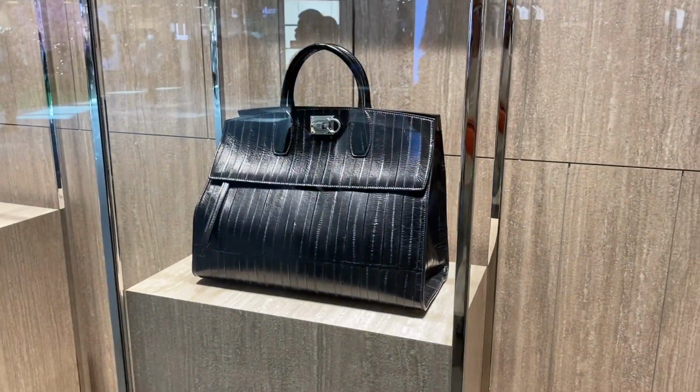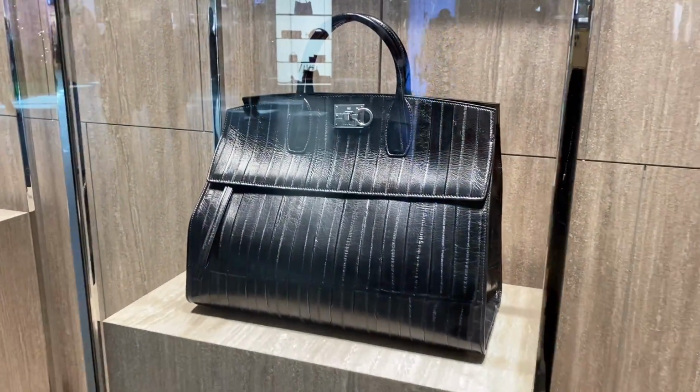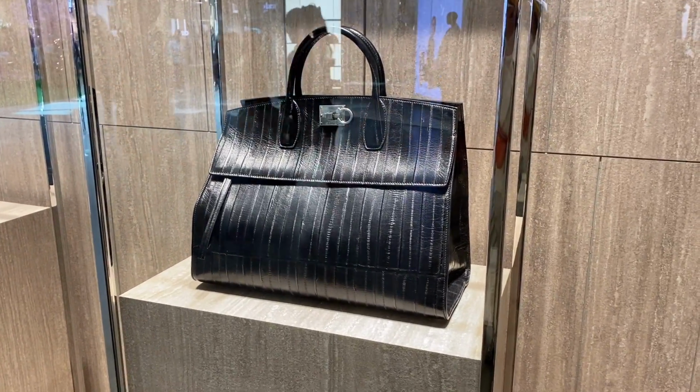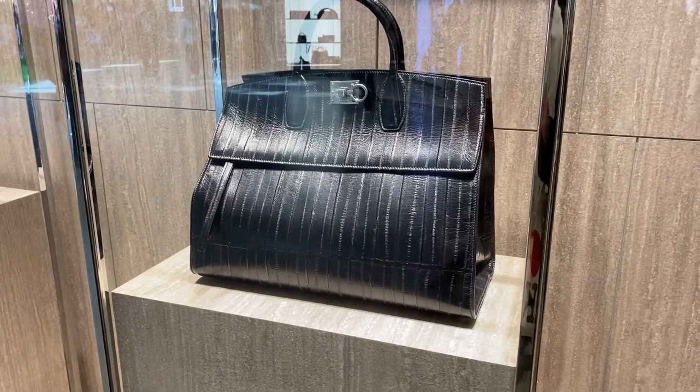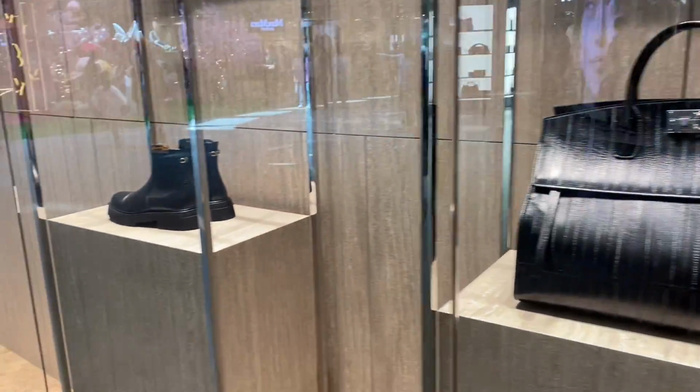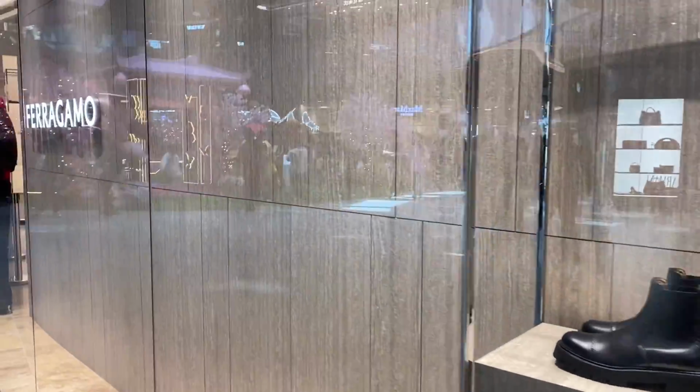I am loving this studio bag for men's. Just look at her. I have tried this at one of the outlets. I think it's the Horizon for women's wear, but they're mostly the same. But for men's, it's a lot bigger. It really looks so chic and so beautiful. This is by Ferragamo again.